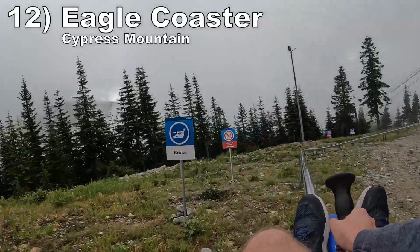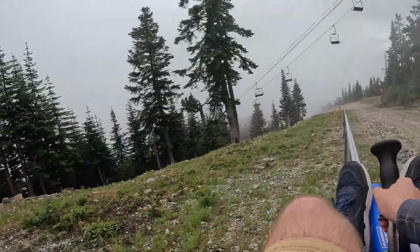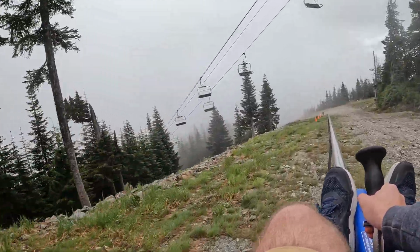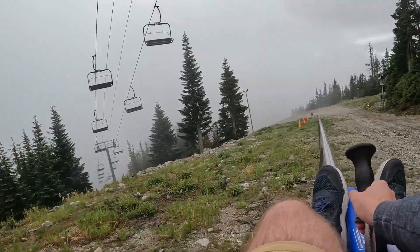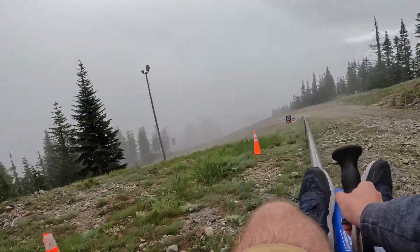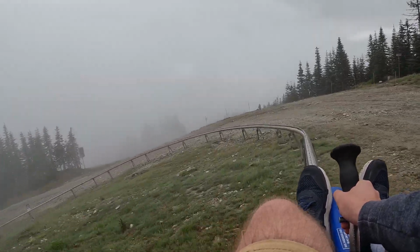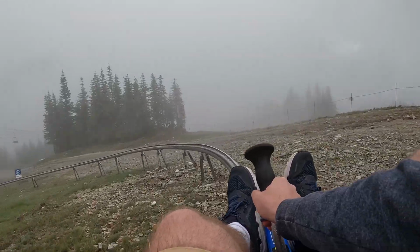Number 12, Eagle Coaster at Cypress Mountain. This is the only Sunkid model I've experienced to date, and it has one of the most memorable settings of any coaster. I rode this in June, yet there was still plenty of snow on the ground. Not only that, the mountain was covered in dense fog, so you could not see far ahead.